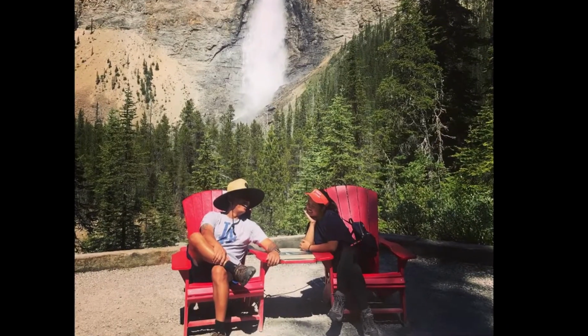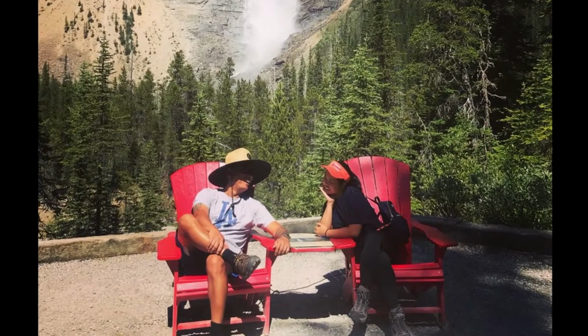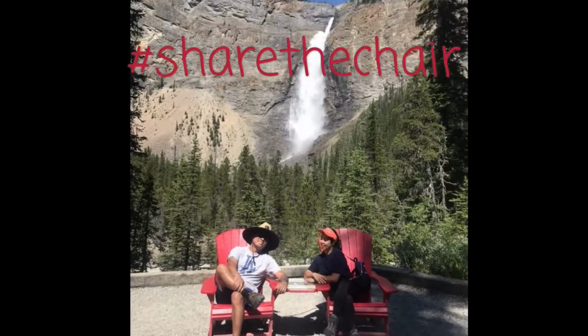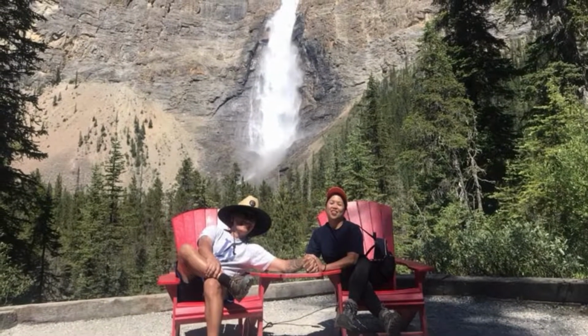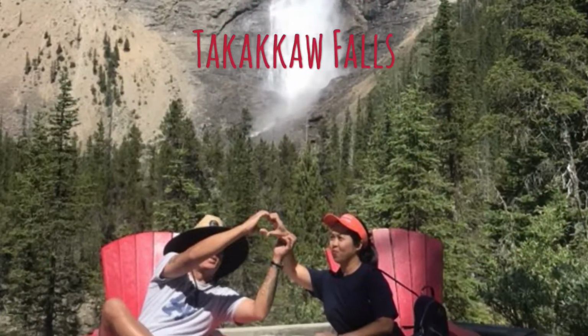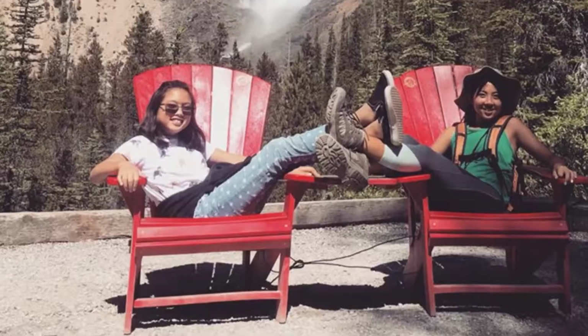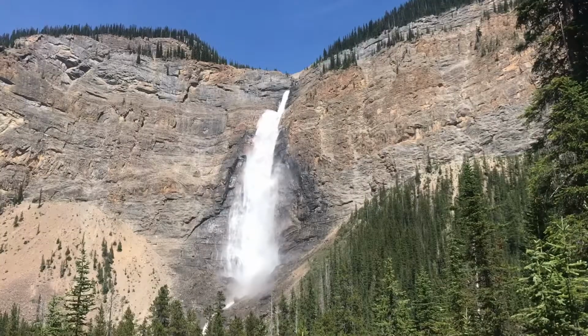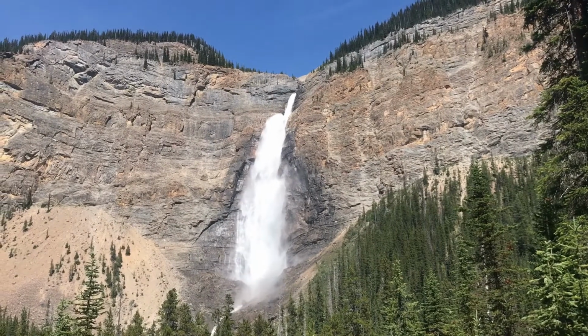Before I want to talk about Takakau Falls, I want to talk about these red chairs. Canada has these red chairs all over, and if you check the map, you could find all the chairs in the picturesque spots. Of course, Instagram moments, but go do that. That would be a nice thing to do when you visit all the national parks in British Columbia.